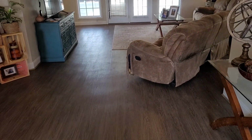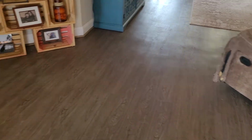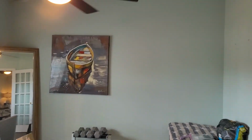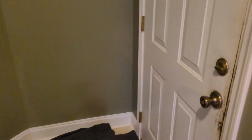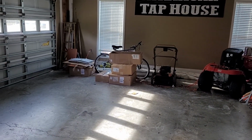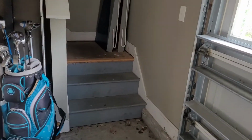Entering in. Looks like we've got LVT on newer floors. To the left is the office with a vaulted ceiling. To the right of the front door is the laundry room, which will take us out to the garage. And here in the garage, we have stairs heading to a bonus, I suspect, above.